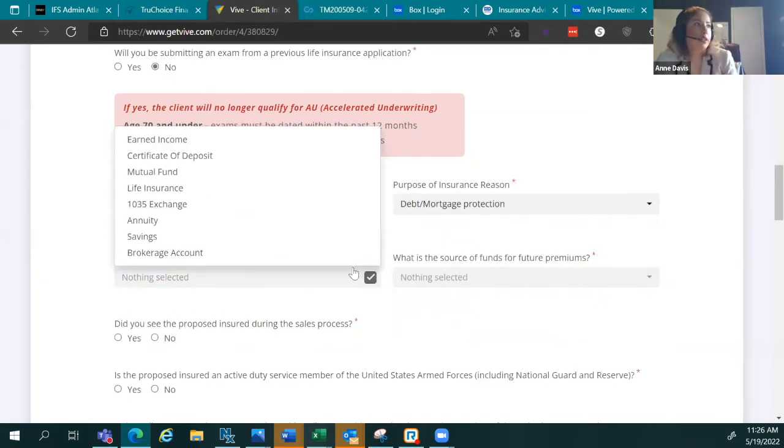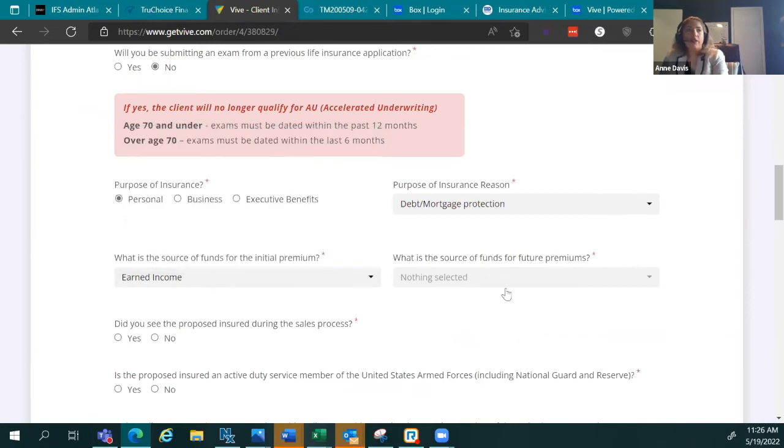What is the source of the premium? Here we're gonna do earned income. If you had a situation where it was another life insurance policy or a certificate of deposit, there can be tax ramifications depending on what kind of funding you're planning on using. So just want to be cognizant of that, and that's something again that Chris can go through with you.